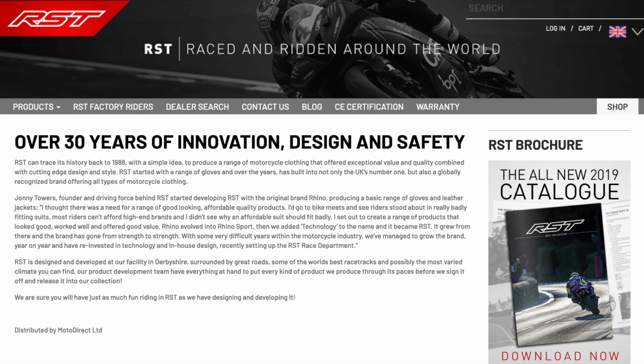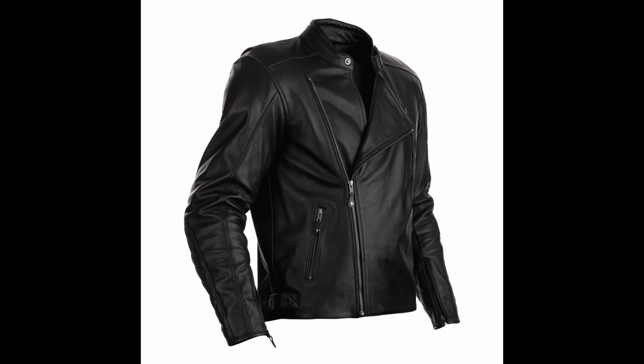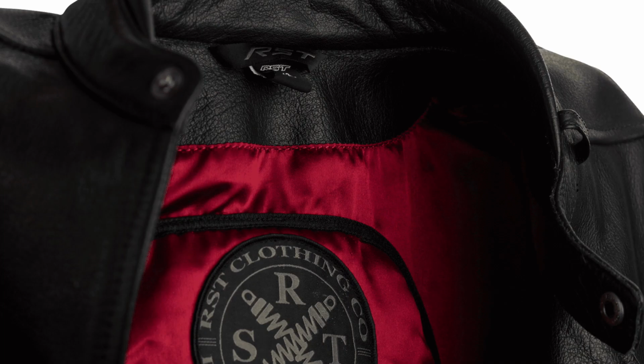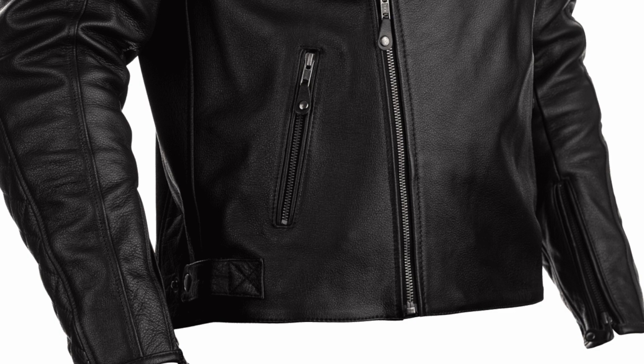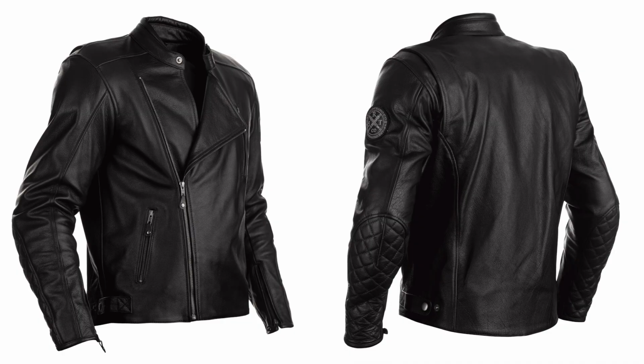RST. This British brand have been broadening their range over the last few years and have been introducing some interesting retro-inspired pieces. The Matlock is a new piece for the 2020 collection, which caught my eye at a recent presentation. Whilst it's nothing groundbreaking in style, it's a nice departure for RST, particularly as it has minimal branding. The asymmetric zipped front is reminiscent of the original Perfecto.